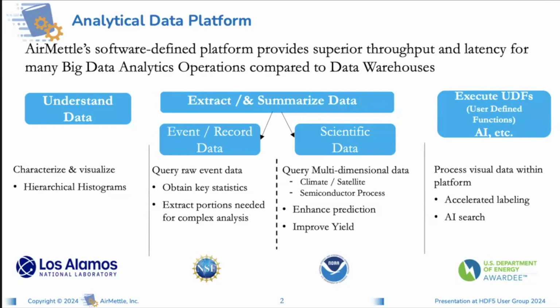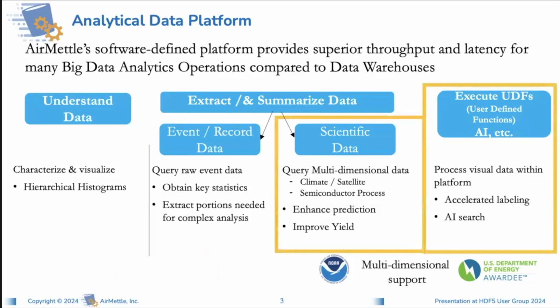And the other additional thing we've been working on more recently is the ability to execute user-defined functions to potentially even look at data on arrays, and potentially even AI, to be able to process data and help accelerate labeling of data for clients. So it's these last two which support multidimensional data, which I'll be talking about today.